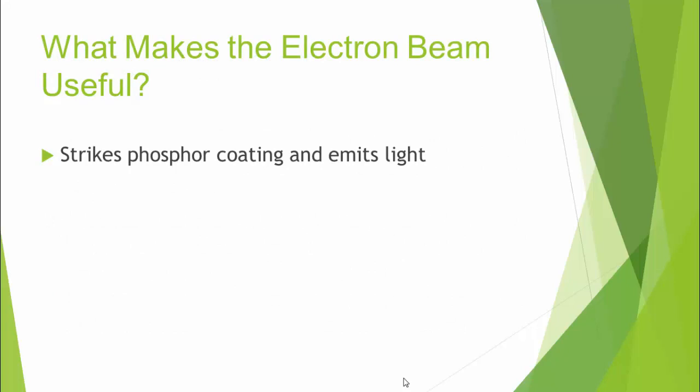The energy of that electron is given up when it strikes the anode, and by putting that phosphor coating at the anode, it'll emit light. It gives up that energy as light.